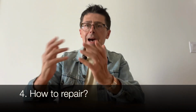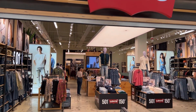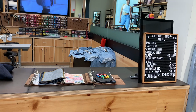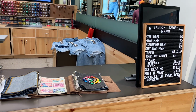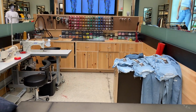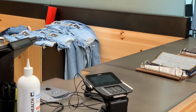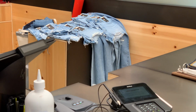Any jeans, no matter how high the quality, even the best vintage jeans, will eventually rip. So they will need to be repaired. And what you probably don't know is that Levi's launched this thing they call tailor shop. So you can go to their website and filter by tailor shop, and a lot of Levi's stores actually have the tailor shop inside. So you can just bring your vintage jeans that need repair, and you can tell them what's wrong. They will take a look. They will give you an estimate.